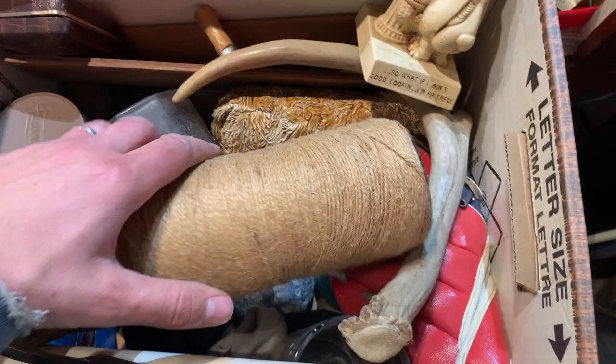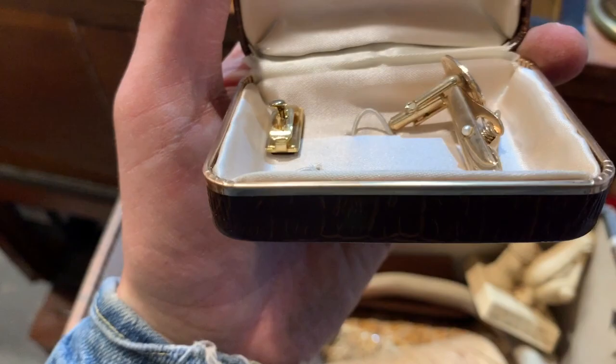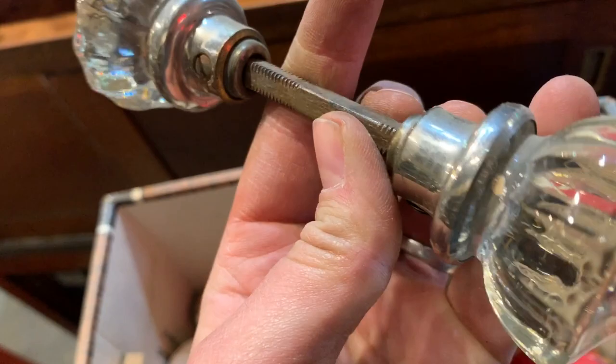We'll go through the rest of this and see what's in here. You never know what treasures you're going to find when you're going through. Oh, cufflinks. Unless they're solid gold, which these probably aren't. But they're tuxedo styled for men. Have a nice day. Well, isn't that just a nice gesture? Old glass doorknobs. These are nickel-plated or chrome-plated ones. A lot of times you see them in brass, too.